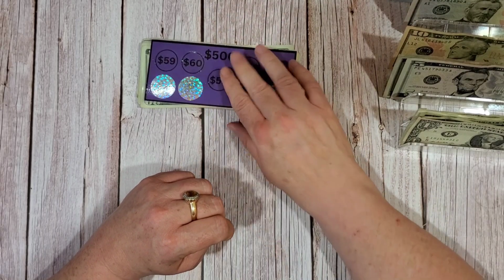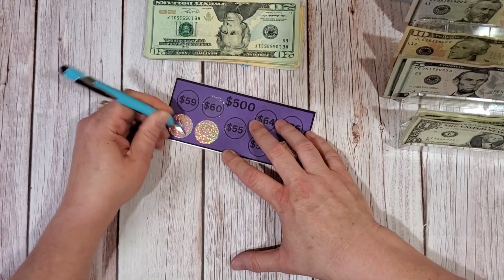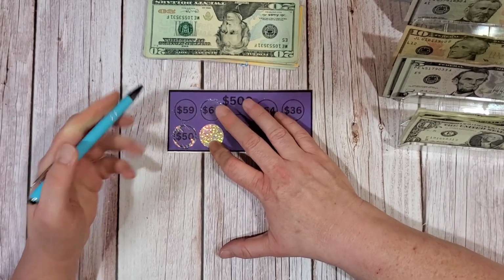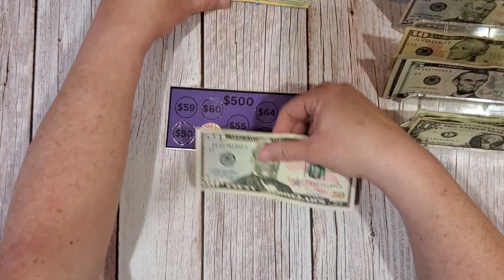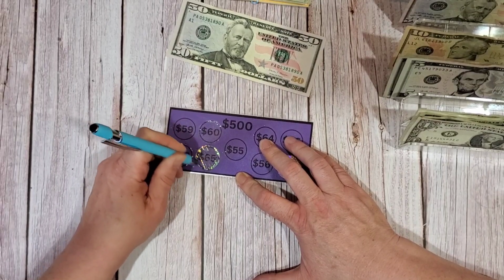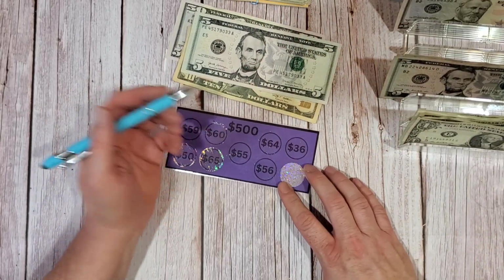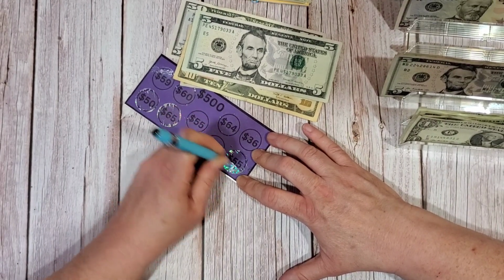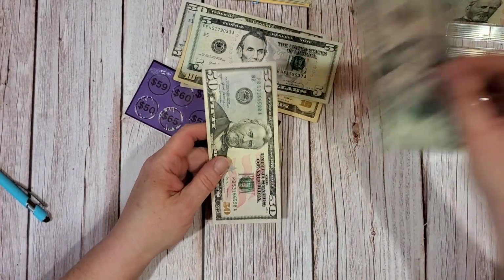I'm going to scratch off this $500 saving challenge. I want to complete it. This is from Heather Budgets. And this is for 50. So I have $50. This one is 65, 50, 65. And last but not least, we have 55. So 55.